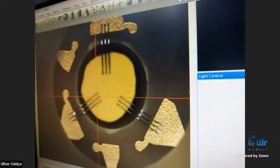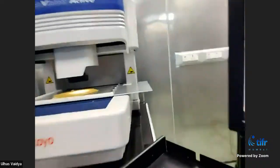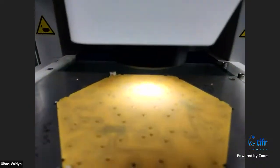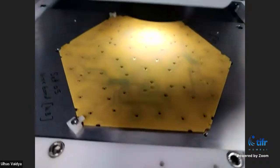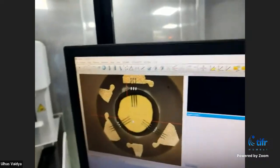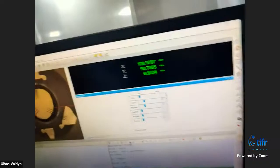What you're looking at is a microscope image of the actual PCB. The PCB is sitting under the machine over there, but what you're seeing is effectively the microscope image of it on a screen. They can control it and make these very accurate wire bonds at the right places.